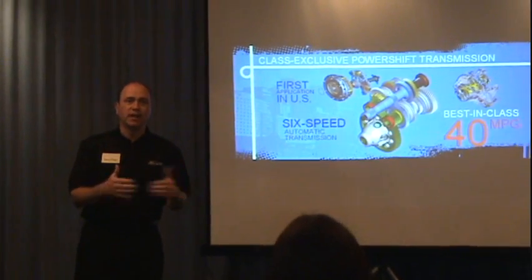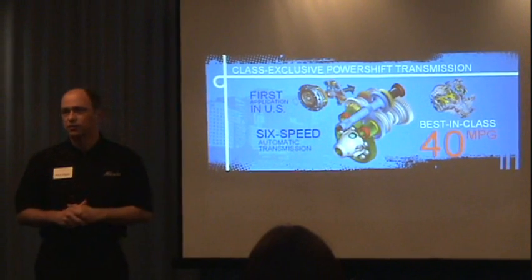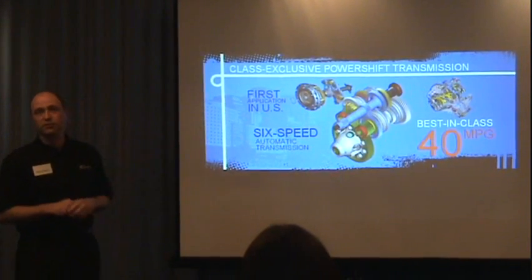You'll get a chance to drive that today and see that on the road, that it performs just like a traditional automatic, but delivers class-leading fuel economy.